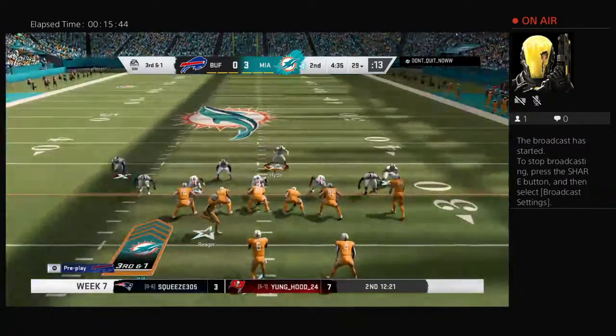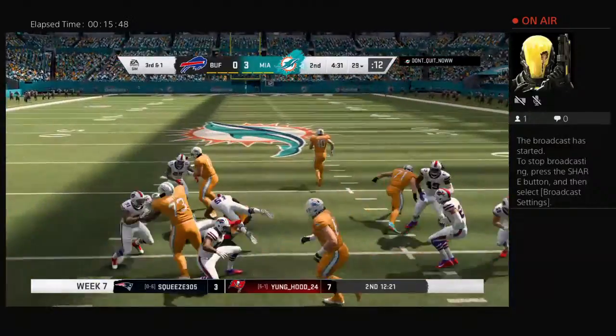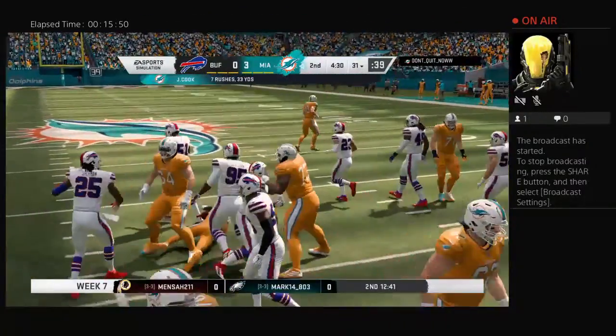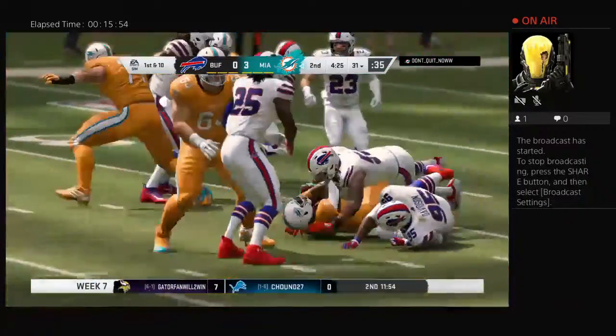Banjo, banjo. They'll run it. Here's Cook. And he's going to get to the 31, enough for the first down. Give him 3 yards and a fresh set of downs.